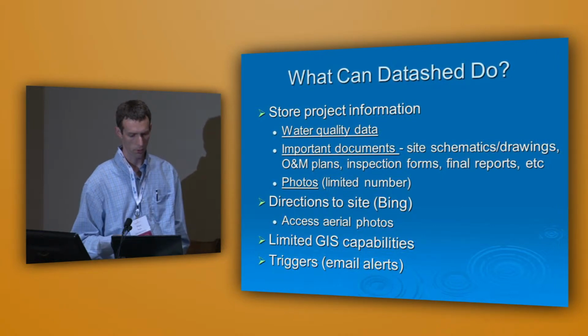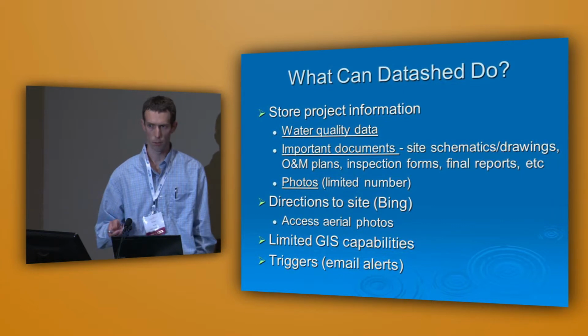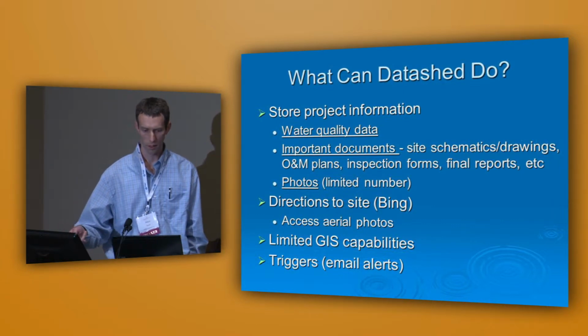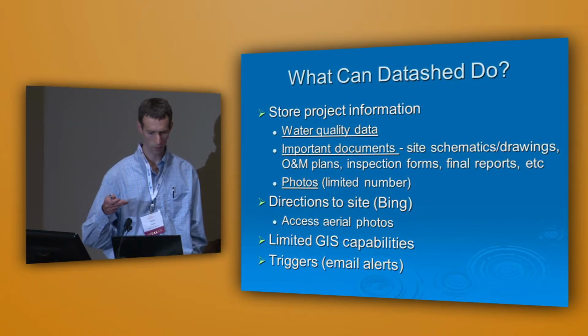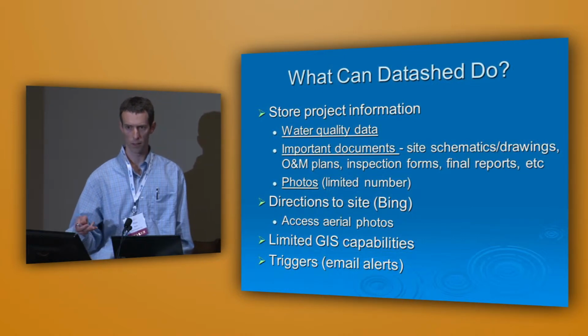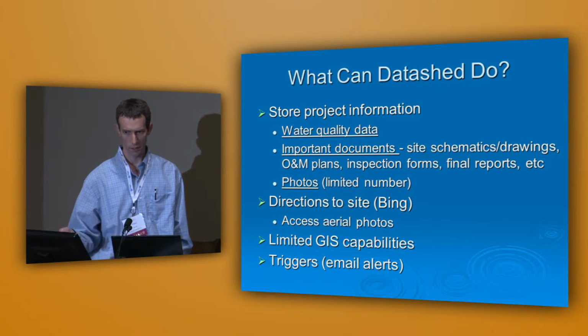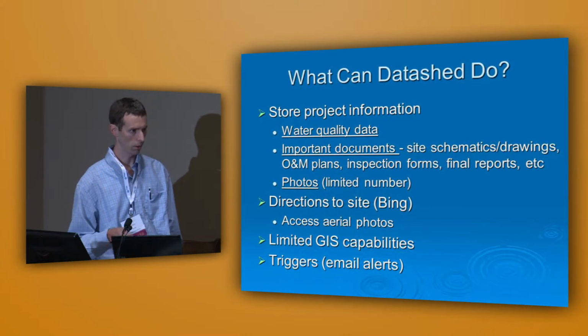And one of the nice features is triggers. As these watershed groups are out monitoring their sites, they can upload data to Datashed, and if they get a result from their analysis that is a little lower than what we had expected, like pH, or a higher level of metals, it'll actually send out alerts to all the different members of that particular site.